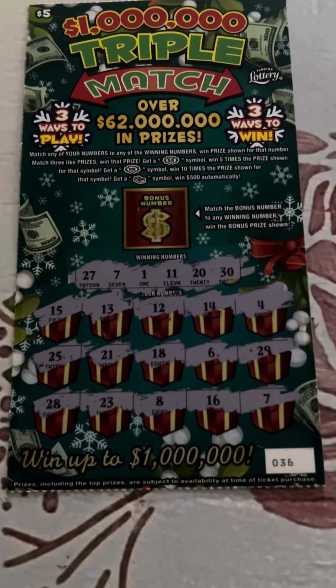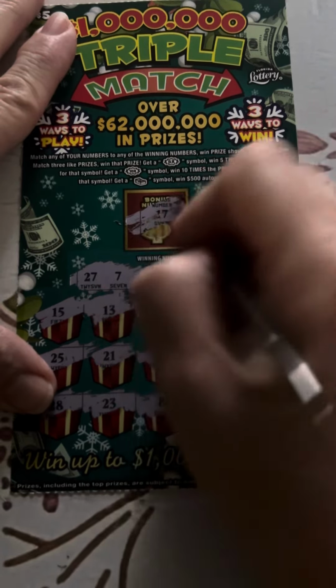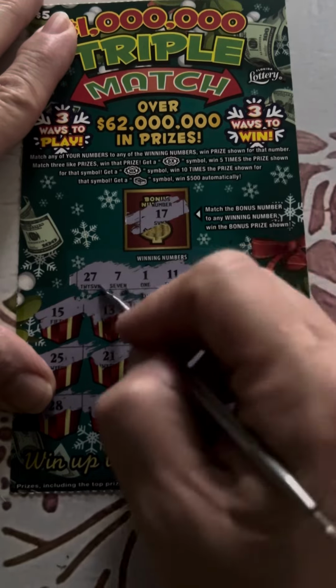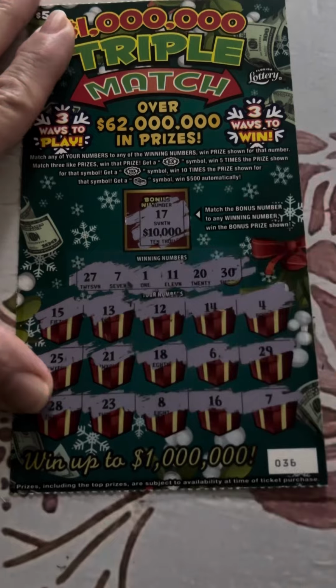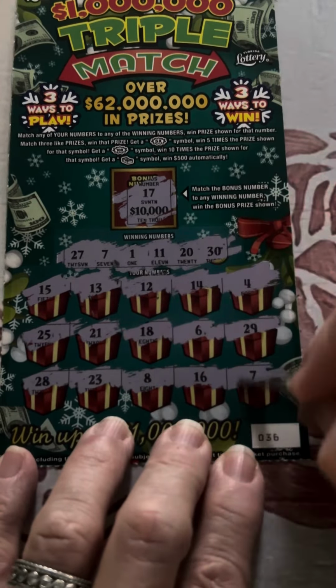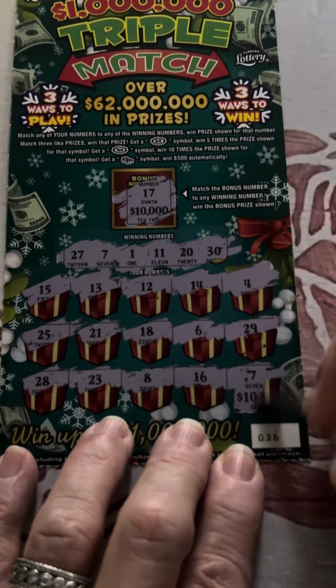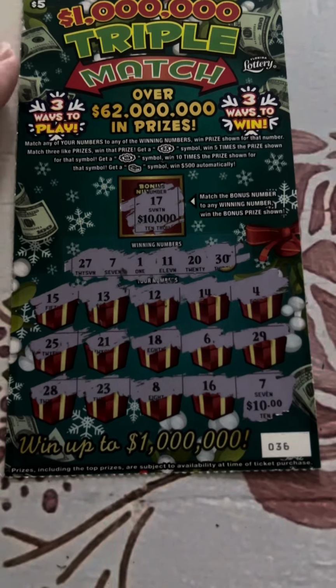I'm liking that. All right, let's see if our bonus number matches. 17. We've got a 1 and a 7, but no 17, and the amount under that is 10,000. All right, let's see what we've got under our 7 here. We're matching the 7 to the 7. $10 win. No way. Florida Lottery, you're so awesome.